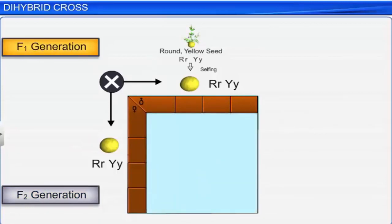For example, in the dihybrid cross experiment conducted by Mendel, the genotype of the seed obtained in the F1 generation was capital R, small r, capital Y, small y. Now let's consider the segregation of one pair of genes, capital R and small r. Here, 50% of the gametes have the capital R gene and the remaining 50% have the small r gene.